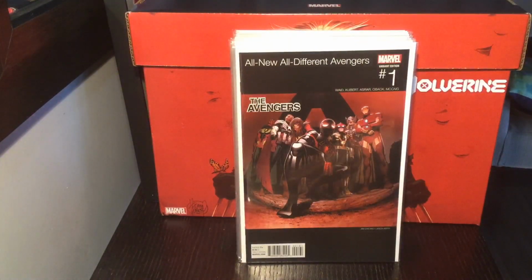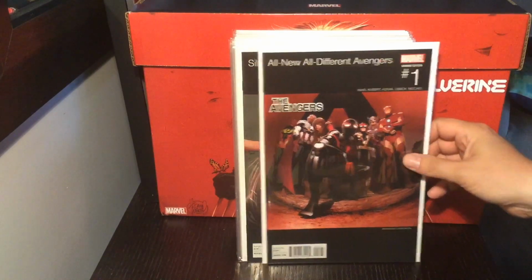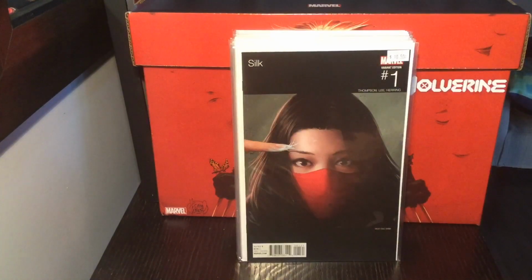Anyways, I collect hip-hop covers. Maybe one day I'll show you my collection, but I have been collecting hip-hop covers over the last few years. I wasn't able to find a couple of these. Again, I went through my shop and was able to find All-New, All-Different Avengers number 1. Yeah, the Miles Morales cover was hot. I think it's still hot. I was able to pick that one up.